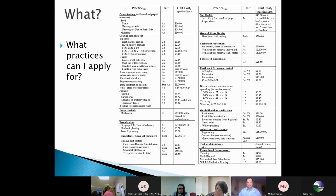We do recognize that the districts may charge more than $6.50 for the tree protector with a stake and installation, but $6.50 is the rate that the Conservation Commission has decided they're comfortable with sharing the cost of. So if a producer wants to put in a tree protector and you charge $6.50 for that, we will reimburse through the cost share 50% of those tree protectors. So the producer will pay $3.25 and the commission will pay $3.25 for that practice. This is the price side of the docket that you're looking at.